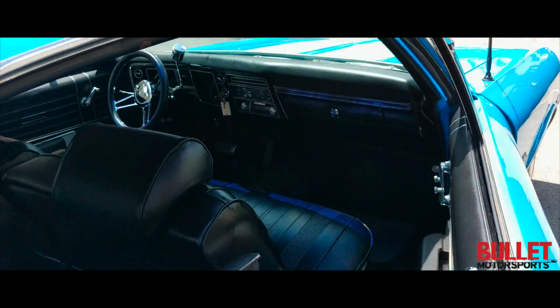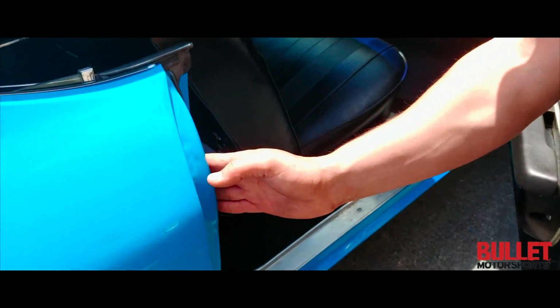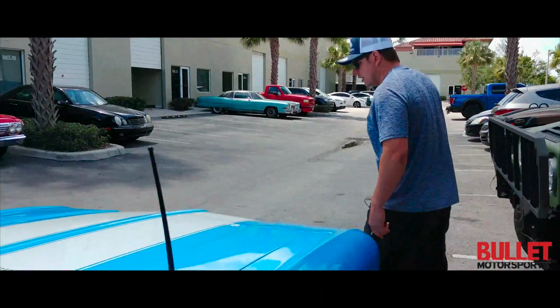Let's open up the door here. You can see that all of it's been painted throughout. Let me pop the hood so we can take a look at this, and then I'll open up the interior and we'll take a look inside.